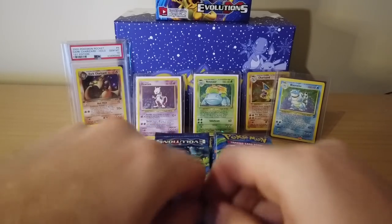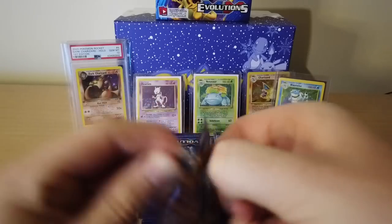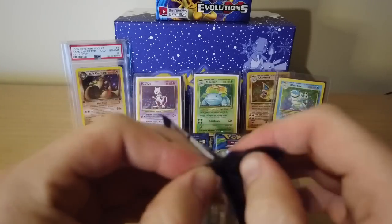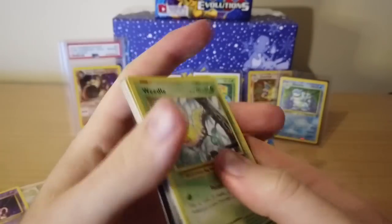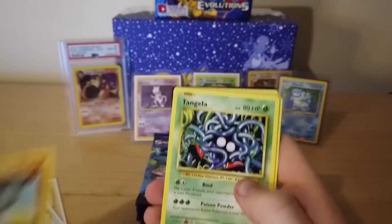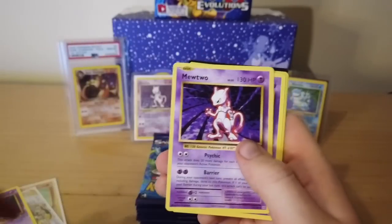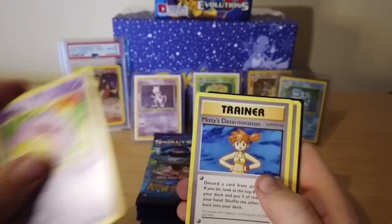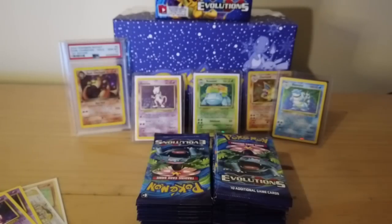I don't know. Alright. Next pack, Blastoise. Bring us some luck, boys. I don't even know if the other starters are in this, actually. I've only seen people get Charizards from these Evolutions packs. Damn it, we got a green code. I don't know why they would do the code card thing like that. Tangela, Vulpix, Fire Energy, Reverse Beedrill, and then the rare is another Mewtwo. So, back-to-back non-holo Mewtwo rares. But that's fine. We love our boy Mewtwo.